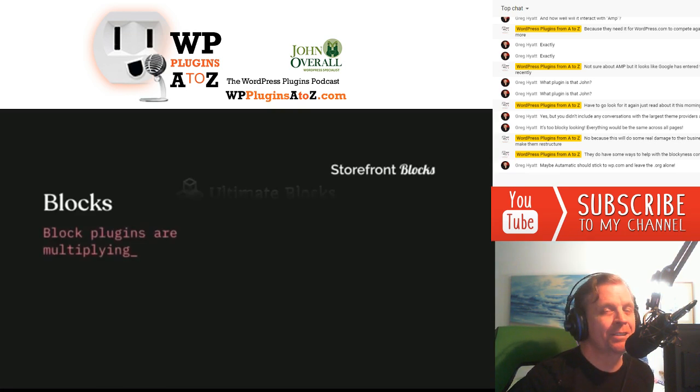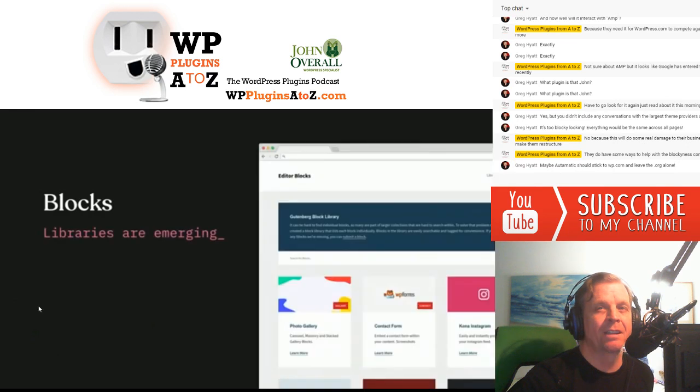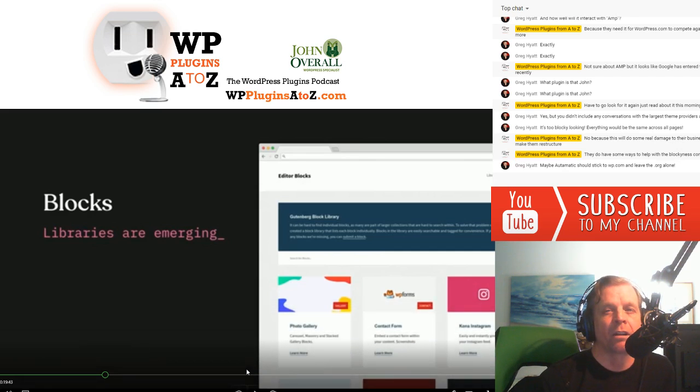That does help, but it's still going to be blocky. There are going to be collections being created everywhere, and plugins that include even third-party libraries. I'm not sure it's going to give us even the same fancy looks we get with a lot of themes now that lay things out.